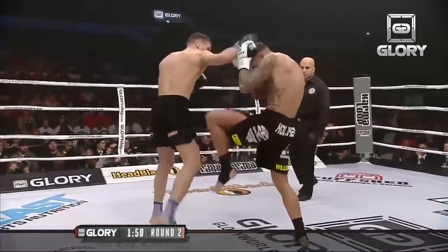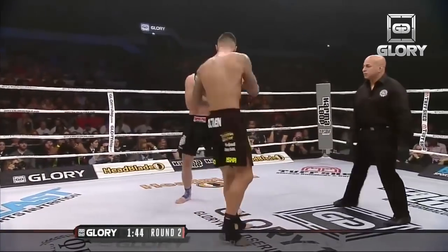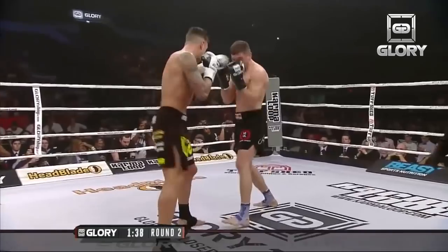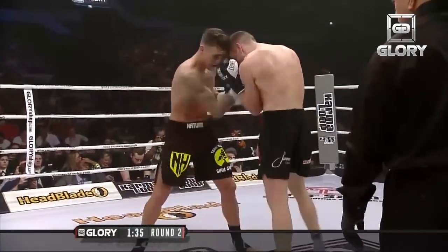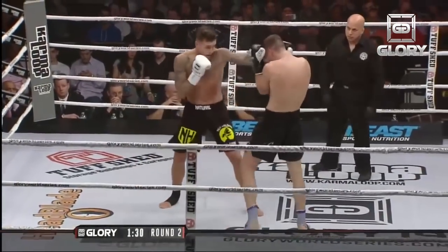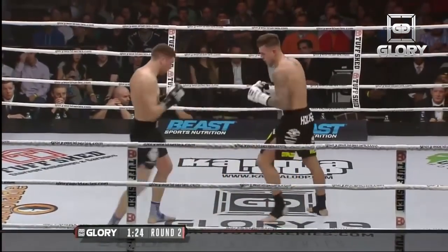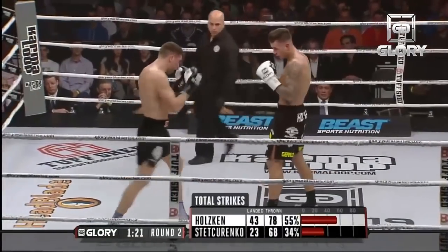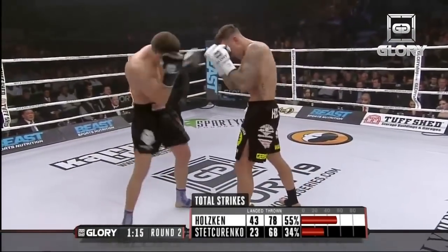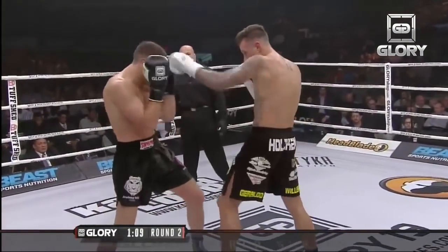Holzken comes back with a jab that splits the guard. It's almost like Holzken is buried under a bunch of trash and waiting like a sniper and landing every one of those shots. Stetcuerenko continues to return fire, however. Now the beautiful guard, and Stetcuerenko scores with that right hand behind the guard of Holzken. And see, now they're both throwing that little stomp kick. Triple left hand by Stetcuerenko. They're keeping everything tight. They're not loading up yet because they want to score.